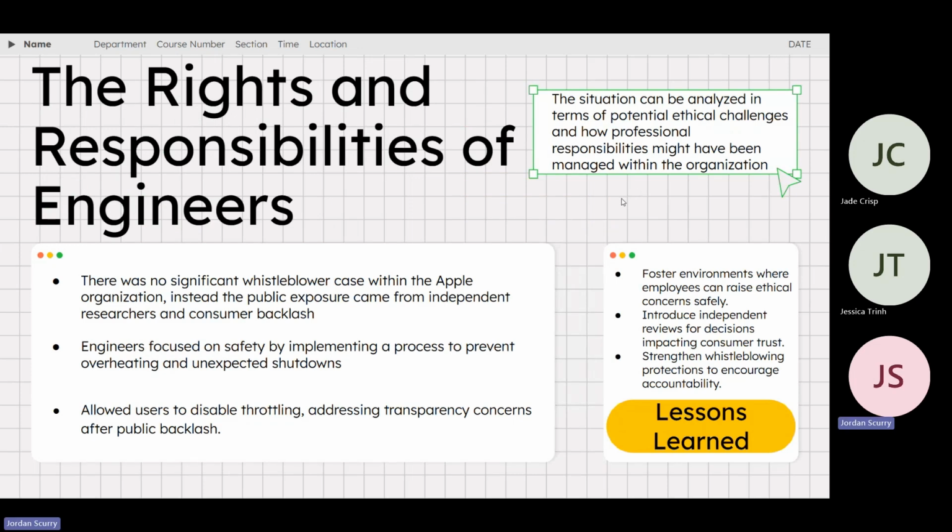The rights and responsibilities of engineers. There was no significant whistleblower case with an Apple organization. Instead, the public exposure came from independent researchers and consumer backlash. Engineers focused on safety by implementing a process to prevent overheating and unexpected shutdowns. This allowed users to disable throttling, address transparency concerns after a public backlash.